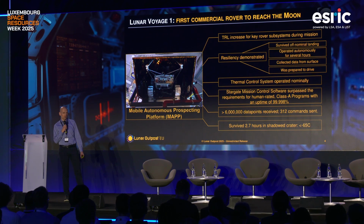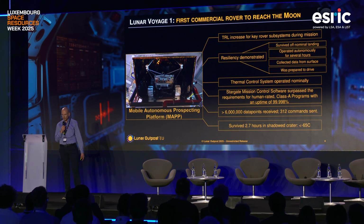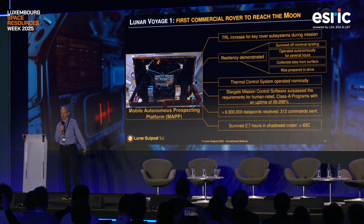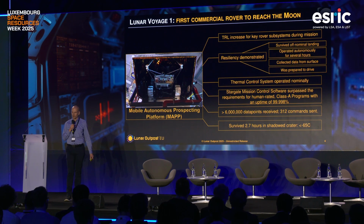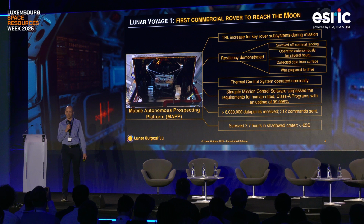So, as mentioned, we had the first mission at the beginning of the year. The Lunar Voyage 1 was the first commercial rover to reach the lunar surface. And this was really important for us because it allows us to increase the TRL of key subsystems of our rover. Additionally, this mission demonstrated resilience of our rover because it survived an off-nominal landing and operated after that for several hours autonomously. We were able to collect data from the moon, receive telemetry, and most importantly, the rover was prepared to dive. Several subsystems, including thermal, were operating, and also our mission control center exceeded the requirements regarding uptime beyond all expectations.